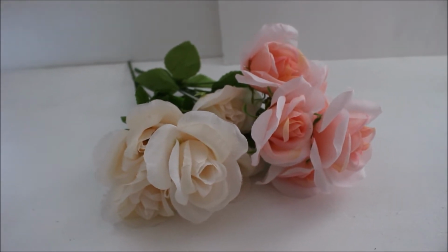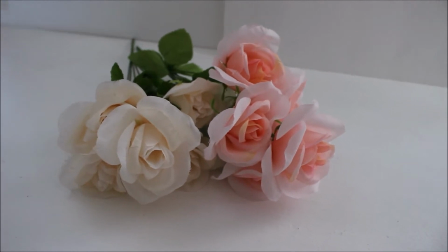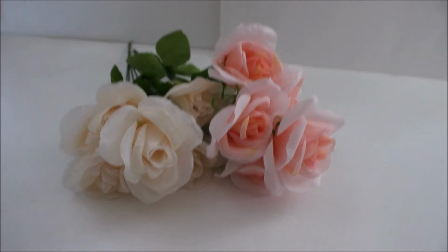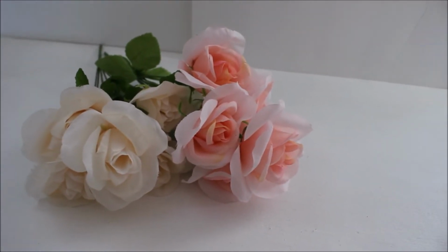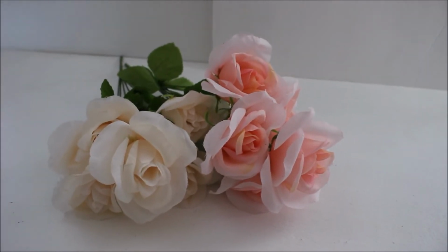These are colors that I use frequently in my decor, so I knew that they would come in handy and they could work for Valentine's Day, they could work for spring or even Easter decor. So I knew I would get really good use out of these. And they're neutral, so they kind of blend well with any color or flower.